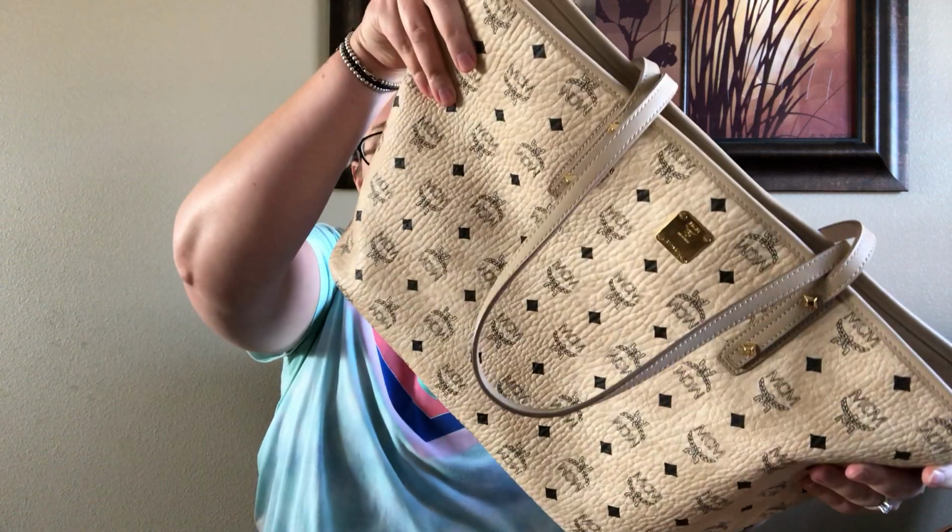So coated canvas, brass hardware, leather trimmings, which feel very nice. This leather feels super soft. This whole top portion here is very soft and supple. You can tell that it is a very good quality leather. It's got little leather things on the feet, and this is probably my most used bag in my entire collection, and I have checked this bag over and it looks brand new.